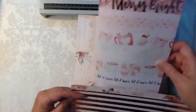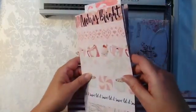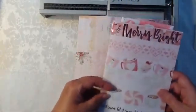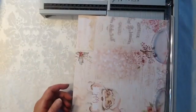So that's my thought process, because I want to be able to take this out and work on it and easily slide it back in. I want it to be more interactive, where people could take it out to look at the photos and the journaling. That was kind of my thought. Okay, so that's 9.